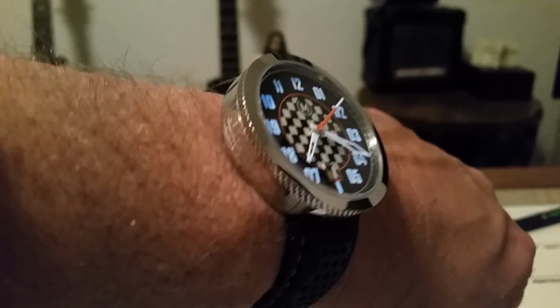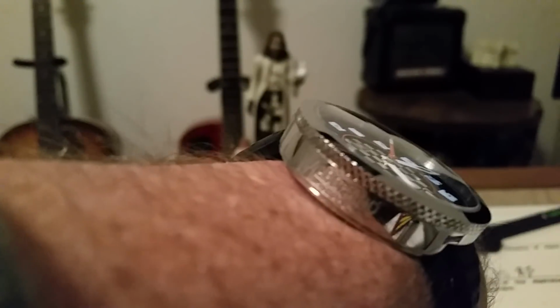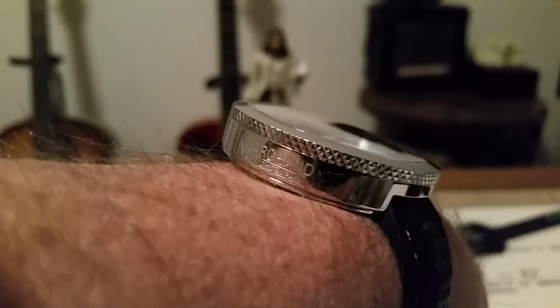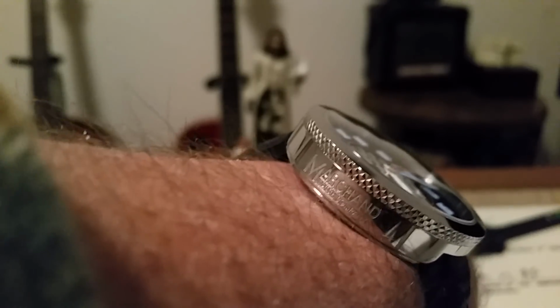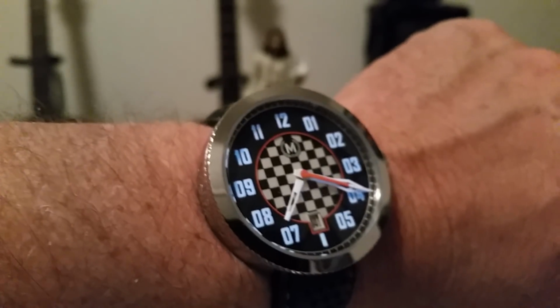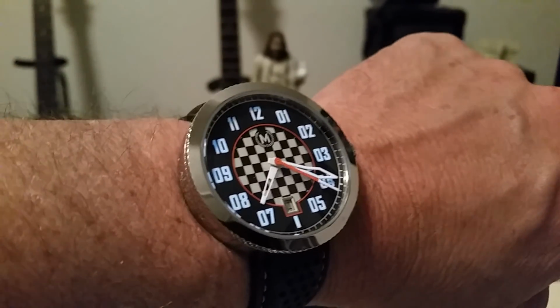So, very unique watch. Look at this engraved case here on the side, guys. The Marchand Legacy name there. It's just a really, really nice looking watch. Different, not something you're going to see everyone wearing out there.